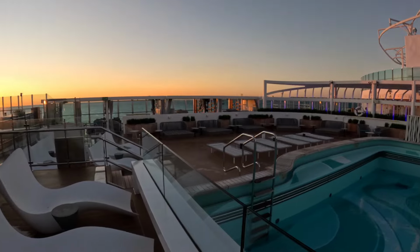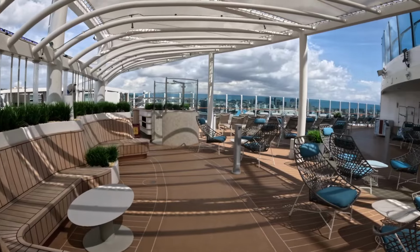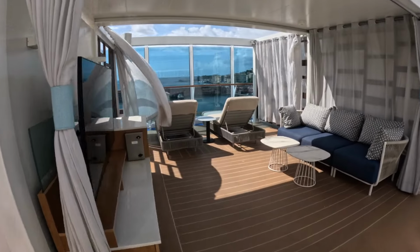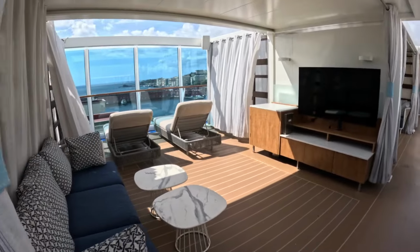And I'm going to take you to the sanctuary. Now, this is an extra cost. It is $79 when you're in port or $99 when you're at sea. And I should probably make clear that that is per person. There are quiet, private areas, each with lounges and a sofa, or general areas with lounges and other seating areas.